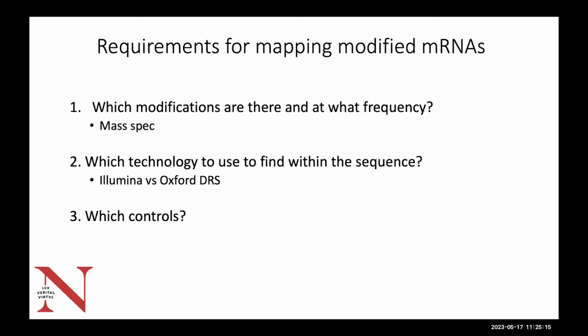So the first thing you want to know is which modifications are even there. I mentioned on a previous slide that there are 150 possible RNA modifications that we know of. We're not even sure which ones of them are found on mRNA. I'll show you on the next slide the ones that we know already are on mRNA, but imagine coming up with a technique where you're not sure what the chemical makeup is of all of your mRNA. So that's the type of challenge that we're looking at. You're going in completely blind. So the first thing you need to do is ask whether the modification is there at all, so I know what to hunt for. And this is going to be done typically by mass spectrometry, which you'll hear about in the next seminar.